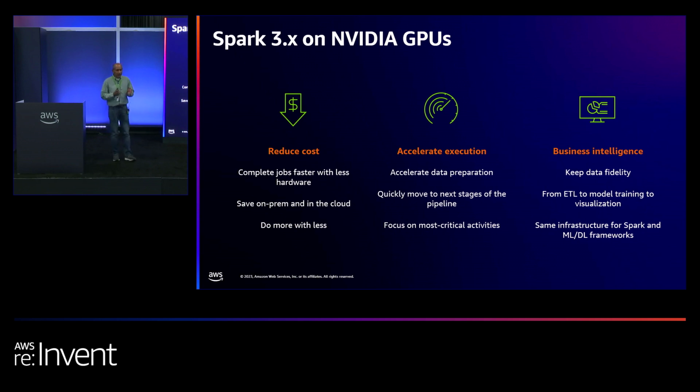So with Rapids Spark and NVIDIA GPUs, you can reduce costs of your existing ETL jobs. You can accelerate the execution of your existing jobs, and you don't have to downsample or reduce the fidelity of your data. You can expect the data volumes to continue to grow and keep up with that data volume growth with GPUs without expanding your compute.